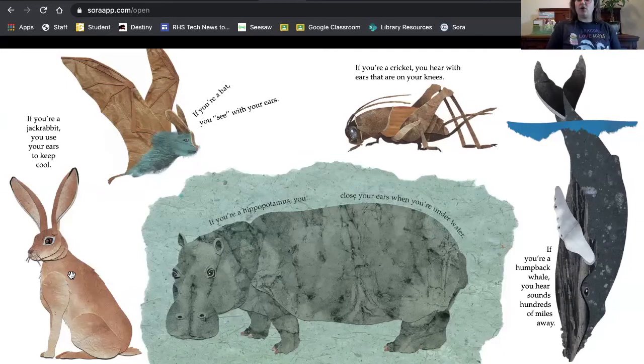They use echolocation, bats do, which is where they have the vibration. They use the vibrations to help them navigate around. So they use their ears to see and know where to go. If you're a cricket, you hear with ears that are on your knees. Did you know that? Did you know crickets have ears on their knees? If you're a hippopotamus, you close your ears when you're underwater. If you're a humpback whale, you hear sounds hundreds of miles away.